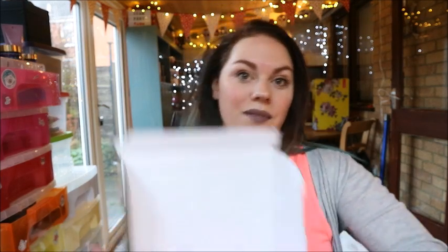For those of you that don't know, Glossybox is a monthly subscription box for beauty items, skincare, hair care, makeup, all kinds of good stuff. Sometimes they even send you chocolate, which is amazeballs. It's £13.25 a month, that's including post and packaging. And yeah, we're just gonna do it.